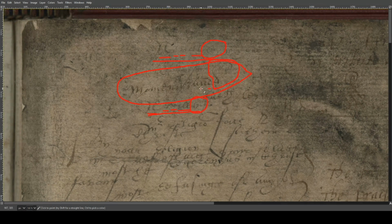This looks like an N. This looks like an A. This is an M. This is probably an O. This is an M. This is an E. This is an N. And all this, what does this say? It's probably a Latin word. Momen. It's probably some kind of reference to a memorandum or something. I'm not exactly sure. So we're working on this. If you have ideas, please let me know.